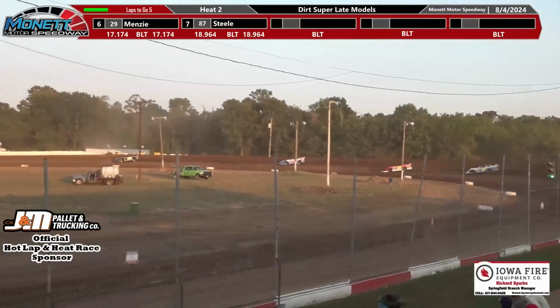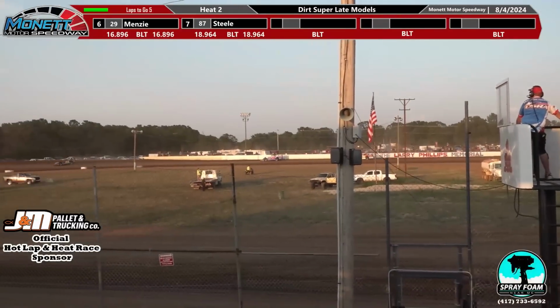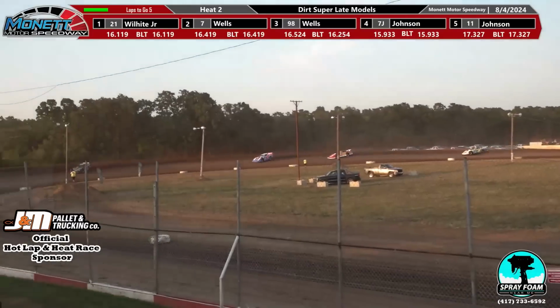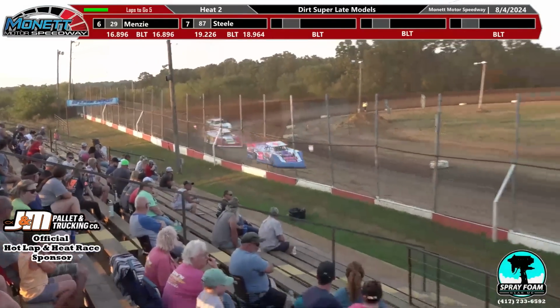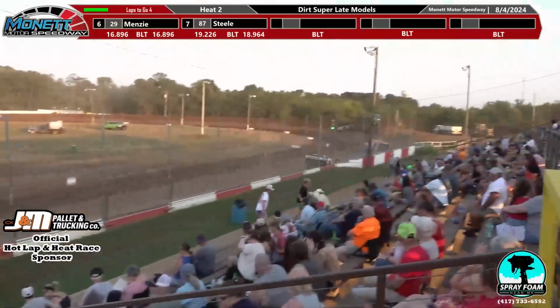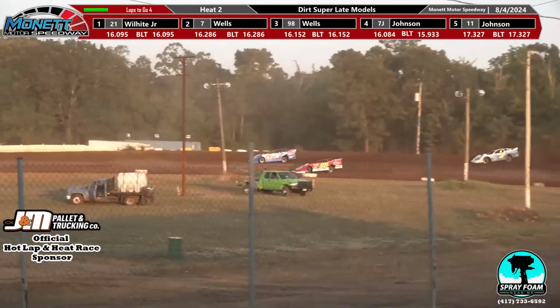Chris Wilhite almost into that 15-second land, running a 16.119 that last time by. Starting to step away from Cole Wells just a little bit. Stretching his lead out to a 1.057 that last time. Adds 0.2 of a second onto it here for lap number 4.